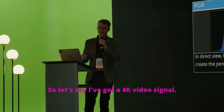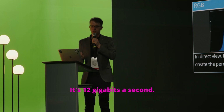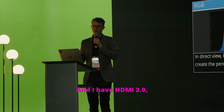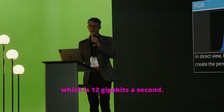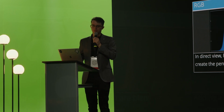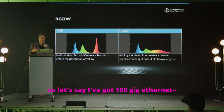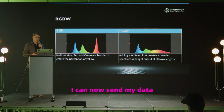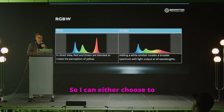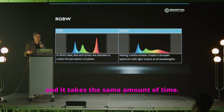So let's say I've got a 4K video signal, it's 12 gigabits a second, and I have HDMI 2.0, which is 12 gigabits a second. It's going to take me 1 second to send my video signal. If I have a fatter pipe, so let's say I've got 100 gig Ethernet, I can now send my data in 1/10 of the time. So I can either choose to send the same amount of data quicker, or I can choose to send 10 times as much data and it takes the same amount of time.